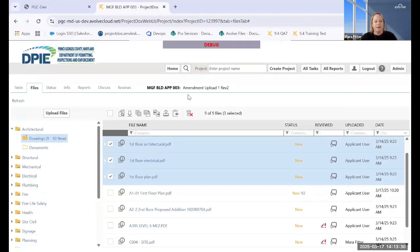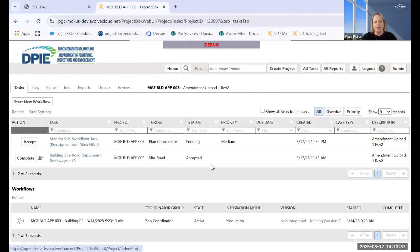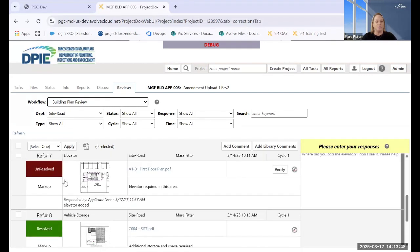Okay. Again, in order to move forward, you would need to complete your task. And as I mentioned before, you cannot complete your task unless all of your comments have been resolved. So whether they are resolved or info only, then you could move forward.